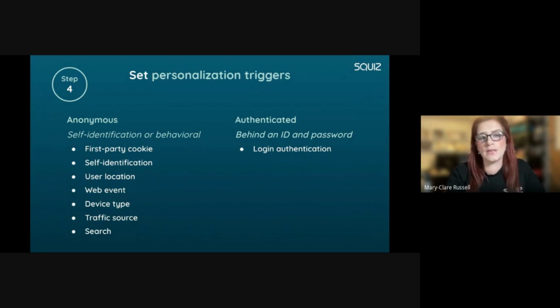The distinction between anonymous and authenticated hangs on personally identifiable information. This is information that can be used alone, in combination, or in context to contact or locate an individual. This information includes unique and partial identifiers such as name, address, phone number, and email address. Therefore, there are 2 types of personalization triggers that you can use to personalize your web experience.